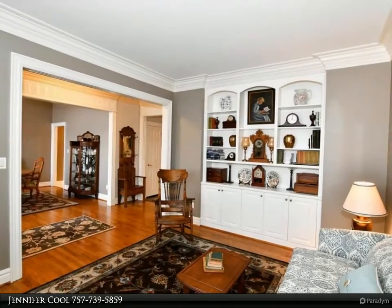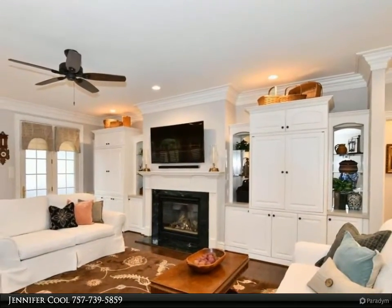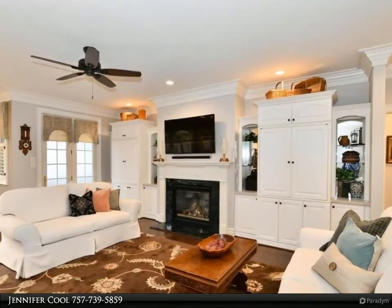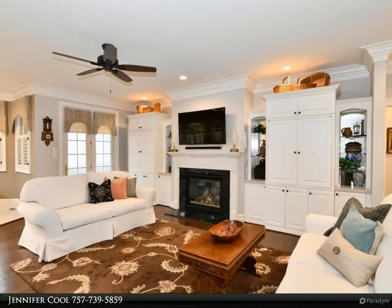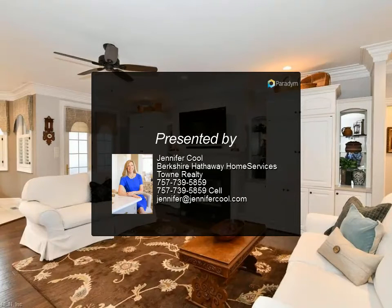Custom molding, beautiful flooring, new kitchen, bathroom updates, hidden built-in wet bar in the great room, new roof and water heater, new interior/exterior paint, and gorgeous landscaping with waterfall, screened porch and paver patio.